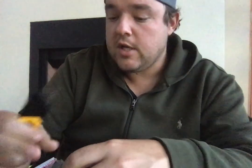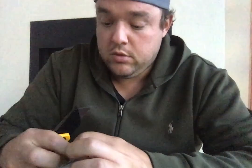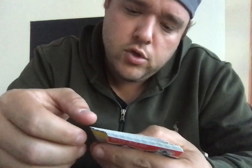What about a Ken Griffey and a Randy Johnson in the same pack? That'd be pretty sick. For the people. All right, here we go. Bam. We have, I can't even read that, Jim Corsi. Not very good.